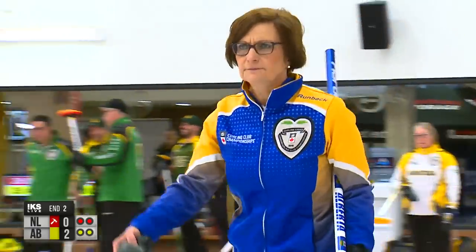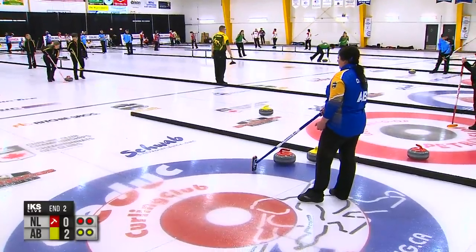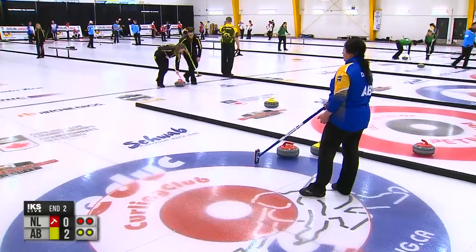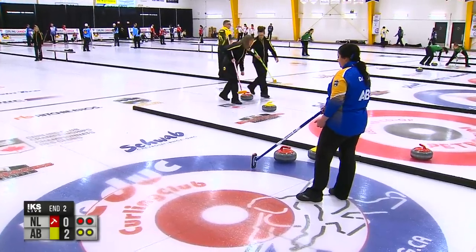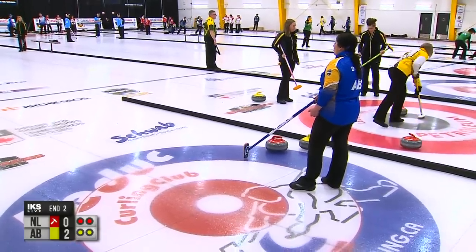There's a risk of a jam here, so something they'll have to keep an eye on. And that yellow stone is real close, so they'll have to be on that one to see if that does end up bouncing off the edge there if she does make contact with it. So, risk of a jam here, certainly.